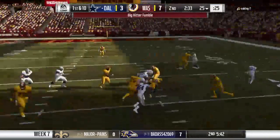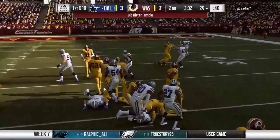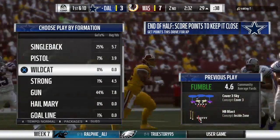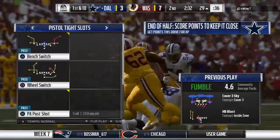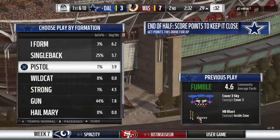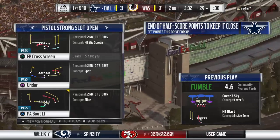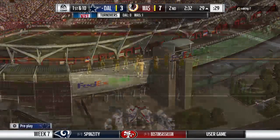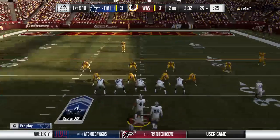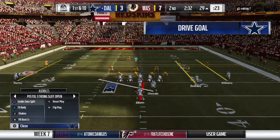And now a fumble. The ball's out. And they will take over at the 29-yard line. Often on fumbles, you look at the guy who coughed it up and say, geez, what did he do? But, hey, let's tip the cap to the defense here. Not a problem at all, my man. I'm not even going to tip it. I'm going to doff my cap to him. Congratulations. Big-time play. Knocking it free and creating something good for your team.